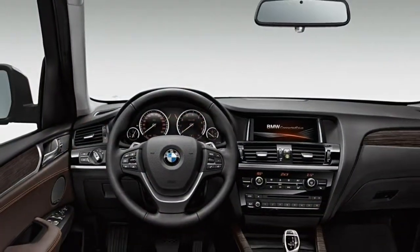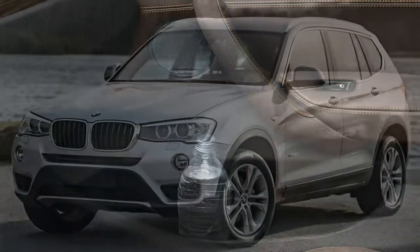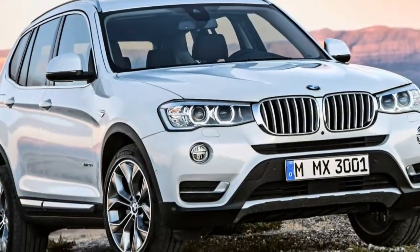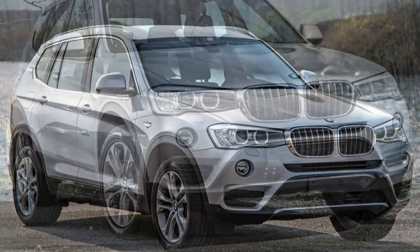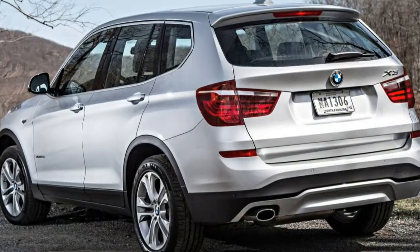Every 2017 BMW X3 comes with an 8-speed automatic transmission and an automatic stop-start system. The latter saves fuel by shutting off the engine when you come to a stop and then starting it when you take your foot off the brake. Note that in BMW speak, sDrive equals rear-wheel drive and xDrive equals all-wheel drive.